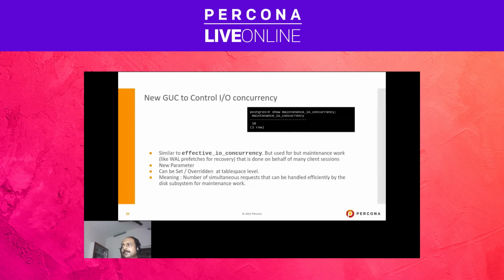And why these parameters are becoming more and more relevant these days is because of storage level improvements. Now we have a lot of new types of storage devices which can support a lot more concurrency than the older ones. Say we have SSDs or NVMe devices. So this gives better performance.